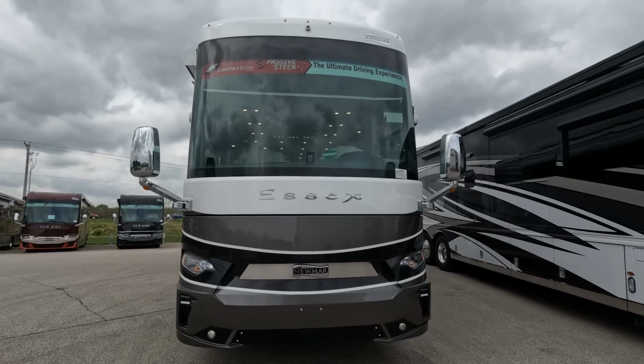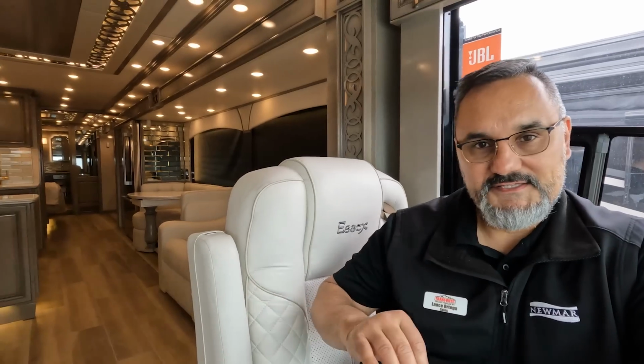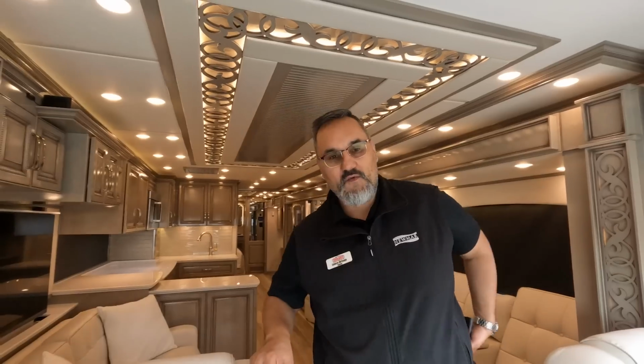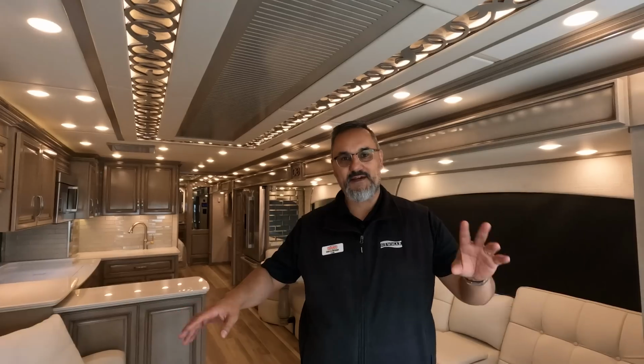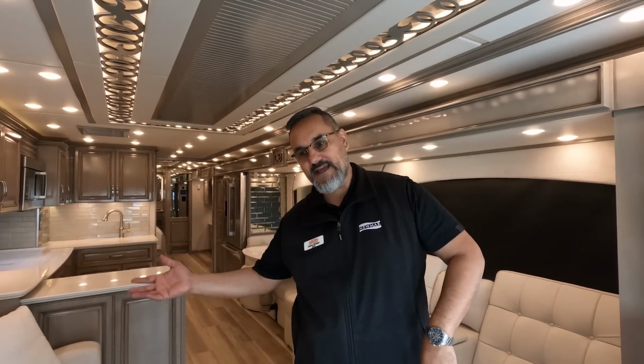So this is, I would say, my most favorite floor plan. It's a 4569 model. One of the things that you get with Essex right away is that there's so much safety built into it: adaptive cruise control, collision mitigation. There's so much. This is just going to be a short video, so give me a call if you have any more questions on that.